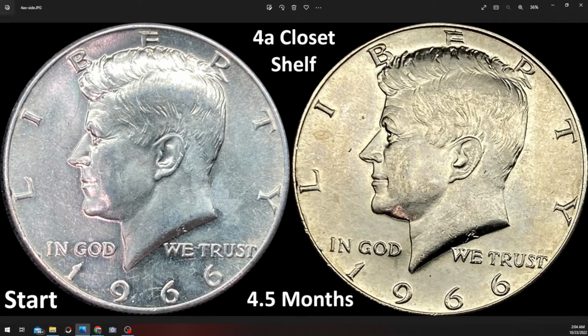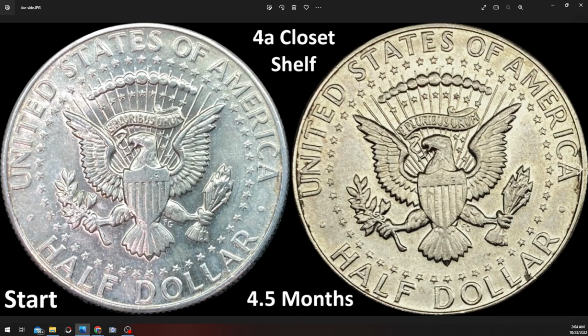And up on the closet shelf, you can see this one does have the same kind of look to it here. But maybe, I don't know, maybe this one's getting a little more tone on it. We'll just have to keep an eye on it and see how things are going in the next few months on these. But yeah, these things look like they are picking up some slight color.